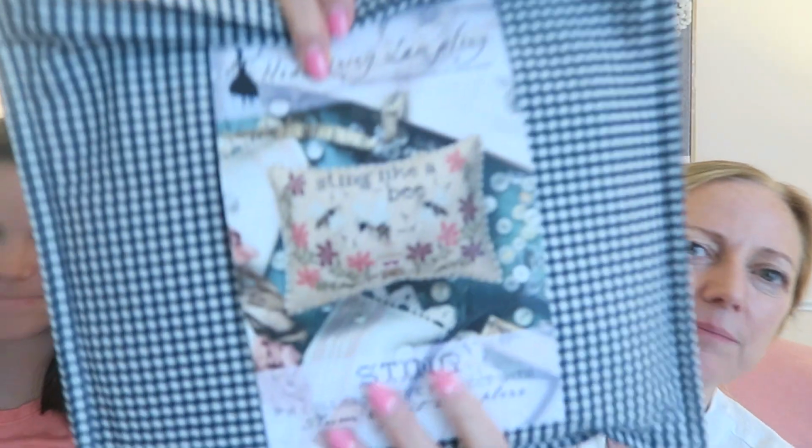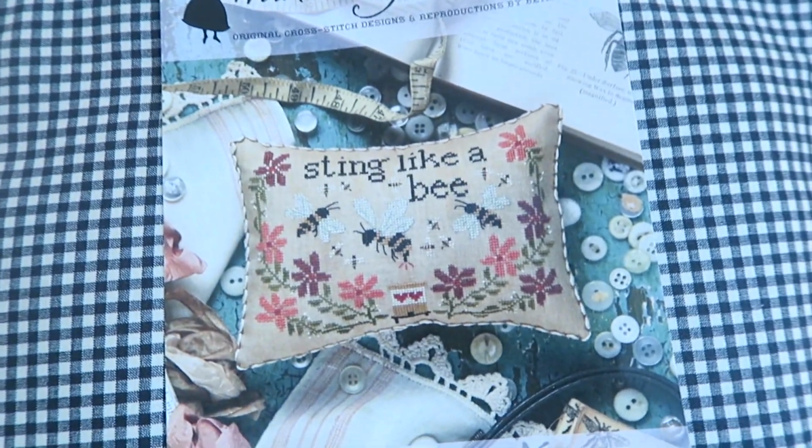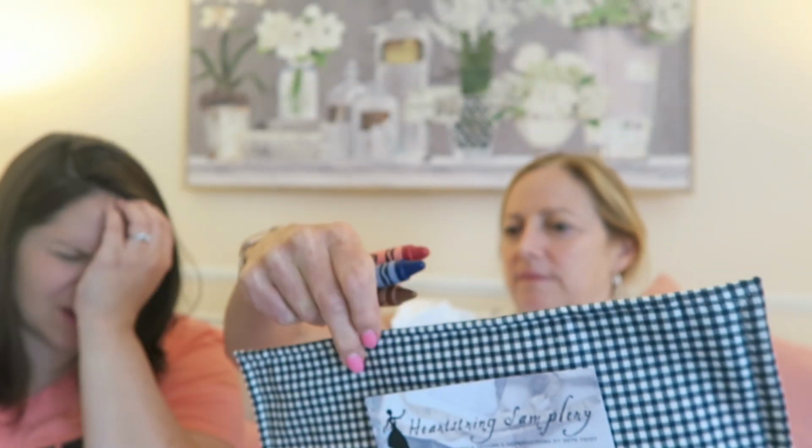What else you got, Chris? I joined the ITB Tuesday sale, and I know a lot of people are doing the Primrose charts, which I do have, but I had started for one of my Stitch Manias, Sting Like a Bee. This is a beautiful bag too. Who is this? Little House Stitch Co. And I have made decent progress, given this is on linen. And I go a little slower on linen.